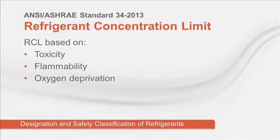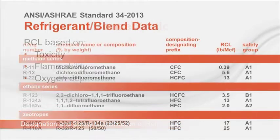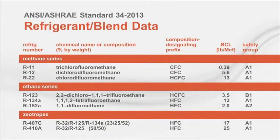There's one more key piece of information that comes from ASHRAE Standard 34, refrigerant concentration limit. A unique RCL is established for each refrigerant based on its toxicity, flammability, and oxygen deprivation characteristics. Standard 34 contains a complete listing of refrigerants, including their safety group and RCL. The table shown here is a subset of that information from the 2013 version of the standard.